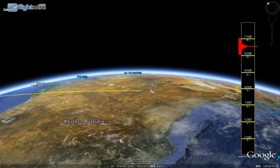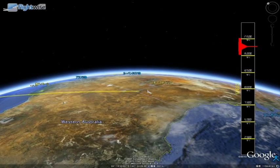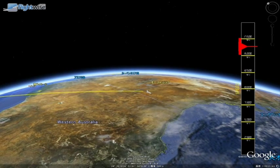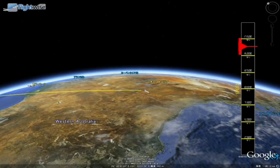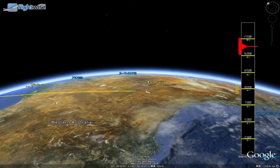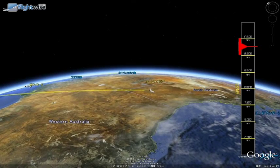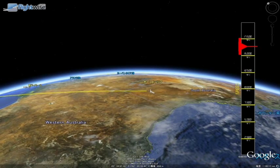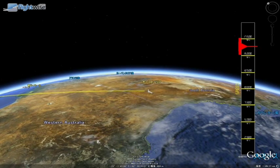Atlantis' tow to the hangar will begin approximately 4 hours after landing, or about 10 a.m. Eastern Time, and it will be going into Bay 2 of the orbiter processing facility. Then Atlantis will be fully destowed for the final time, and deservicing will then begin. Atlantis will eventually go on public display at the Kennedy Space Center at the visitor complex.